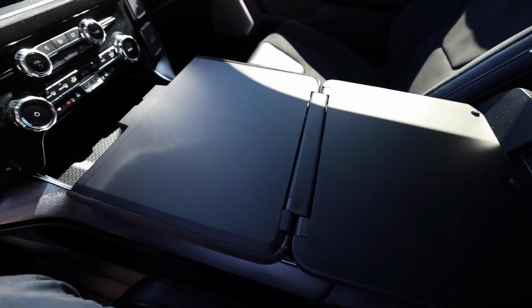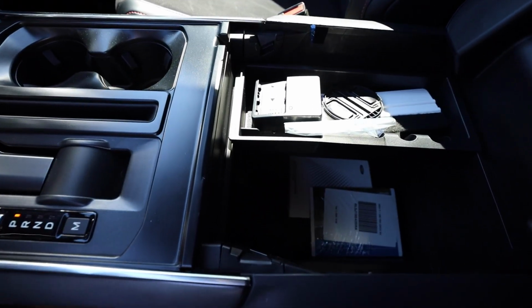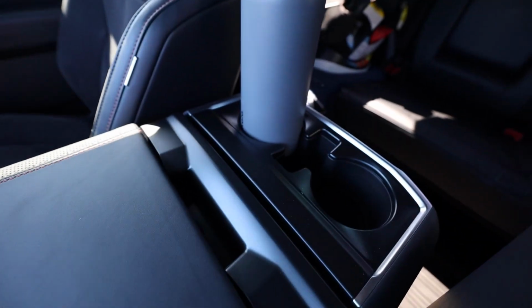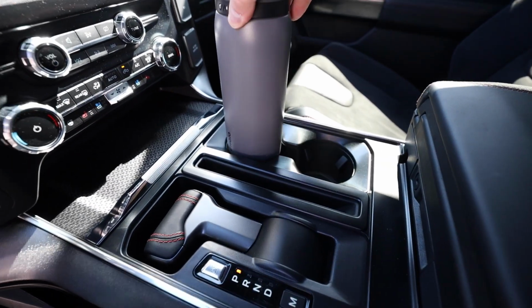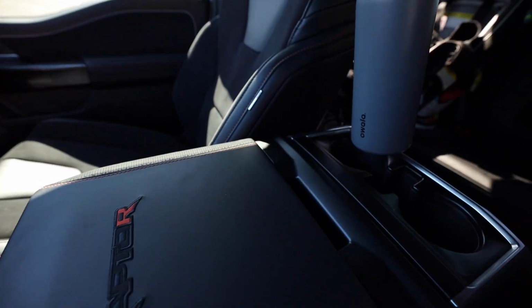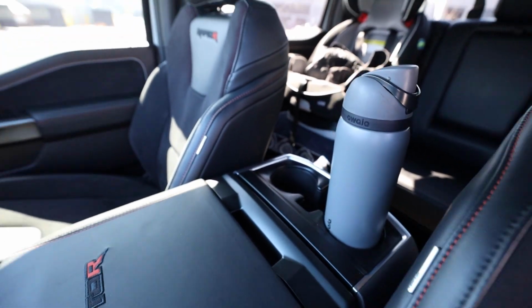You can open up the center console here. And then this opens up for lots of extra storage space. Bigger water bottle holders here. This water bottle is a little bit on the bigger side, doesn't fit in these, so I like that Ford made these a little bit bigger, so if you have bigger water bottles, they can fit just fine.